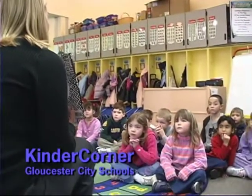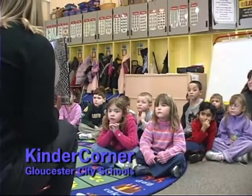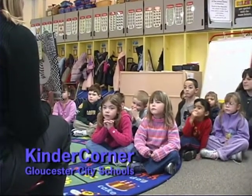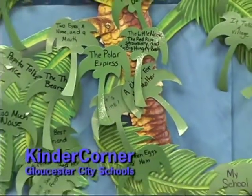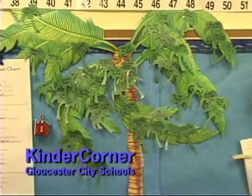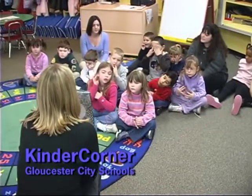Reading is the most important academic skill for ensuring success of elementary school students. One of the goals of the kindergarten program is to build students' expressive and receptive language skills. Story Tree is an interactive, literature-centered part of the day when children and teachers engage in an enthusiastic, literature-based experience.